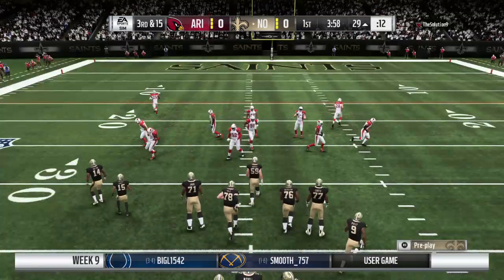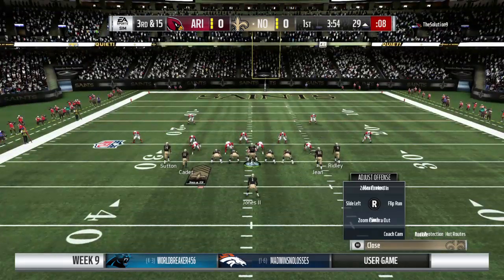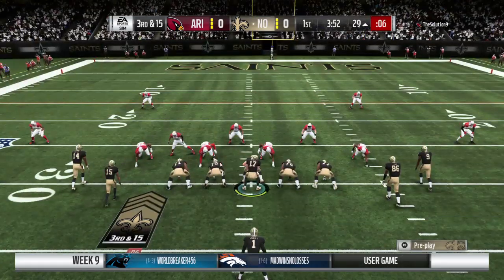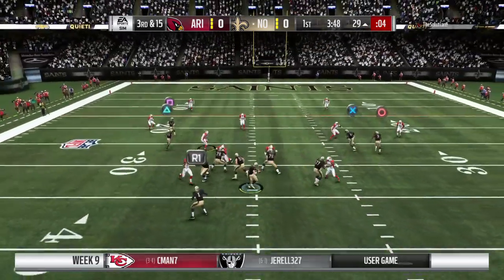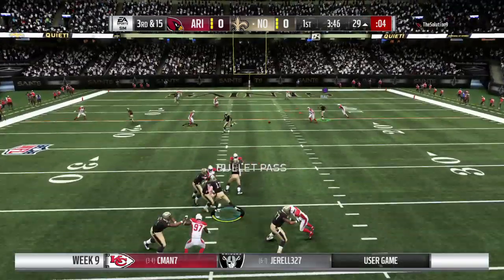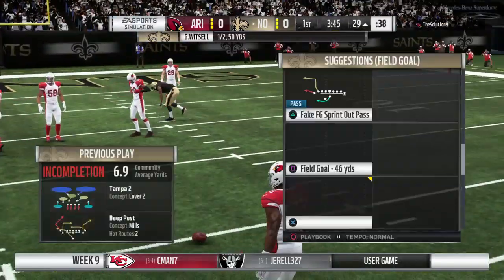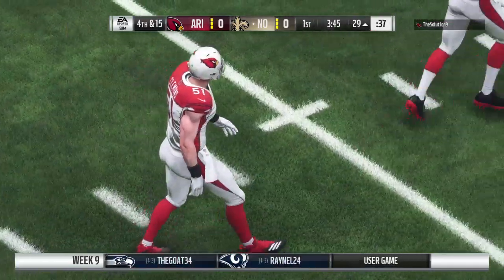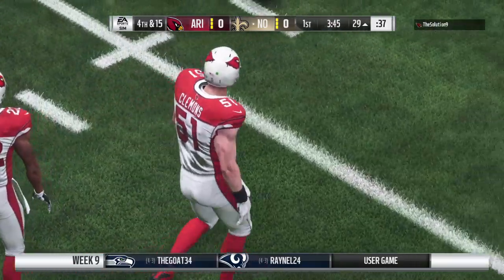And on 3rd down, a nickel formation here defensively. They'll drop to throw. And this is going to be incomplete. Not only was the call spot on, how about the execution of that defense right there? The zone was absolutely locked up tight.